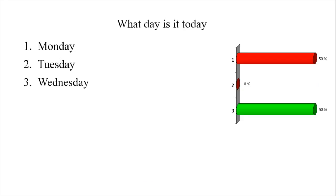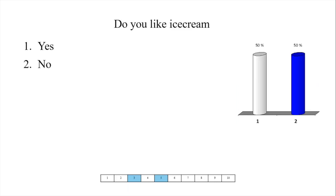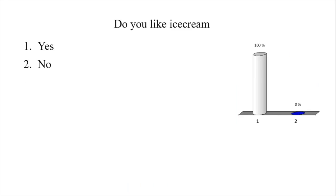The next question, do you like ice cream? Well, we've both answered, and here we can see that the two of them actually like ice cream. So yeah, we're able to get the answers to the questions as we go along the course itself.